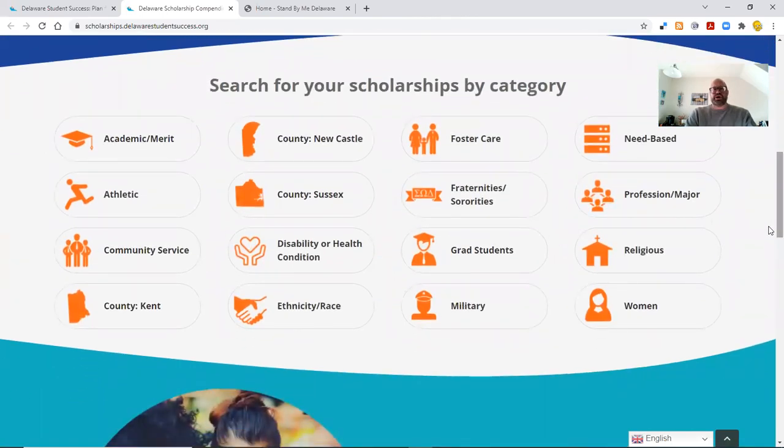All of these categories are going to have multiple scholarships in there. So you can find things, again, based on academic and merit. If you're an athlete, if you're involved in community service, there's locational, depending on the county you live in.